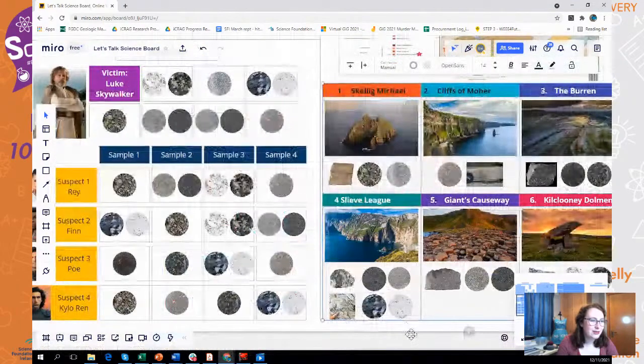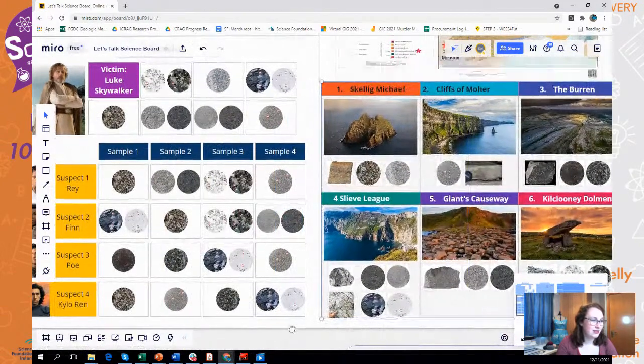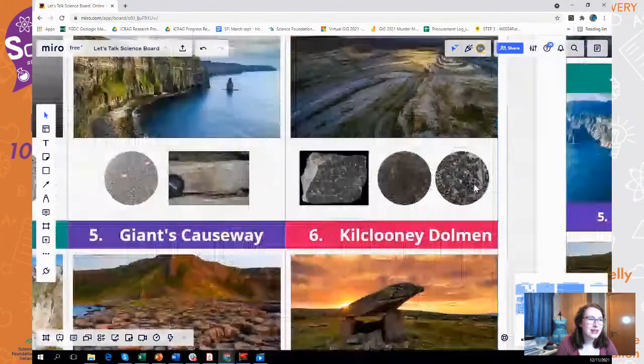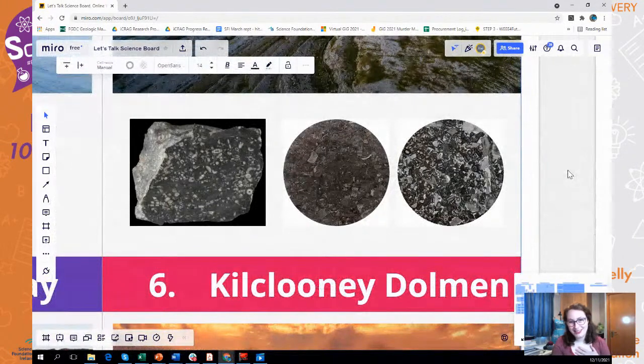So let's have a look at the Burren now. Oops, I'll try not to move this around too much. There we go. So again, this is made of limestone, but this one I think is really interesting because I'm actually a paleontologist. So I study dinosaurs and extinct organisms and ecosystems. And in this rock, you can actually see some of the extinct organisms.